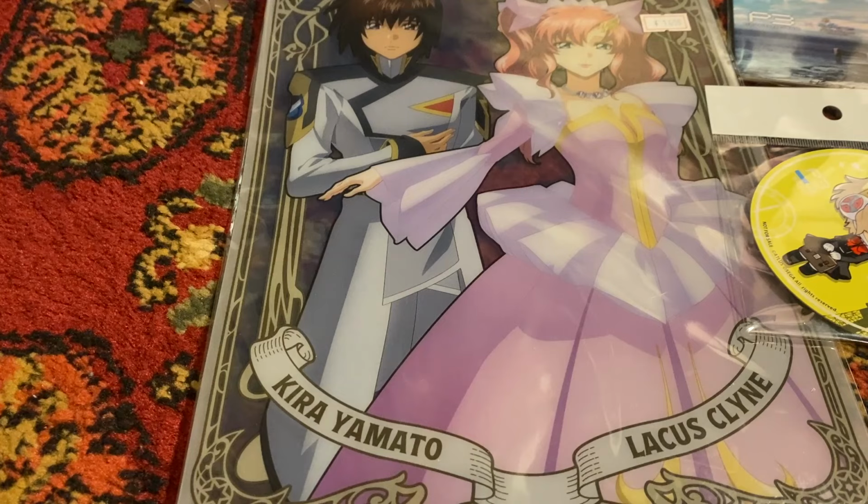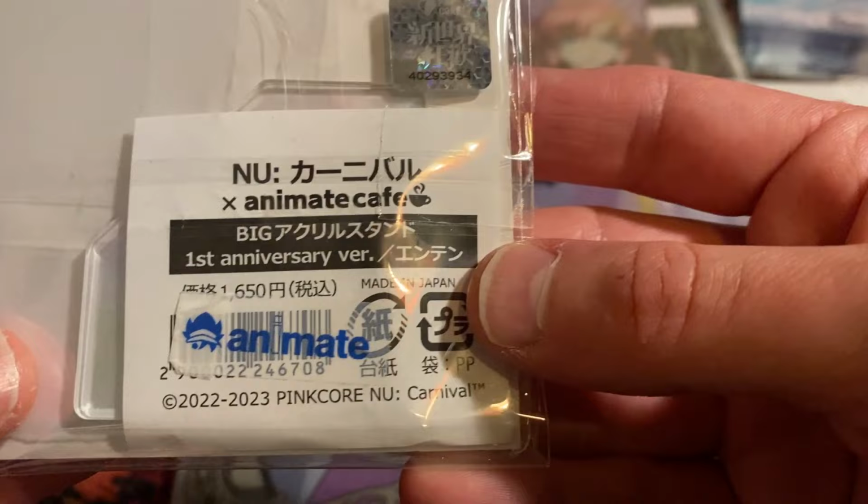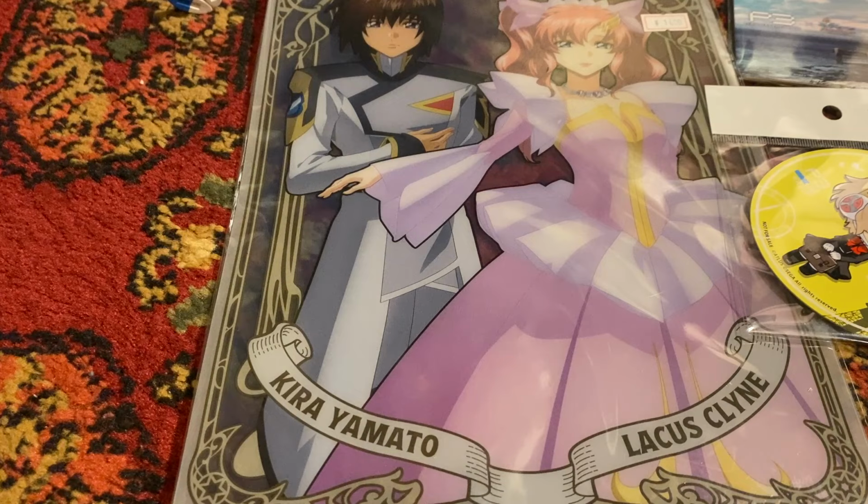What else did I buy? Oh my god, I also bought a premium acrylic stand of Aiden from the New Carnival Cafe that I went to last year. There we go. It's basically brand new. It has been unboxed one time. It has been opened up, but it's been repackaged. That's awesome. That's really, really cool. What else is in my bag? Nothing else in this bag, I don't think.